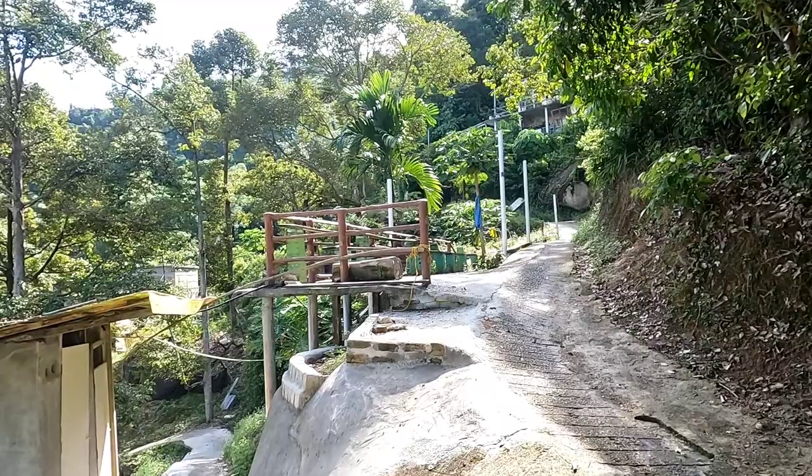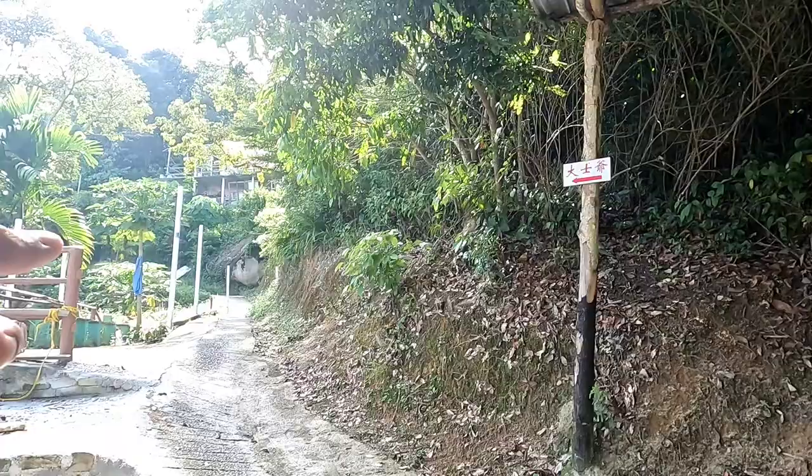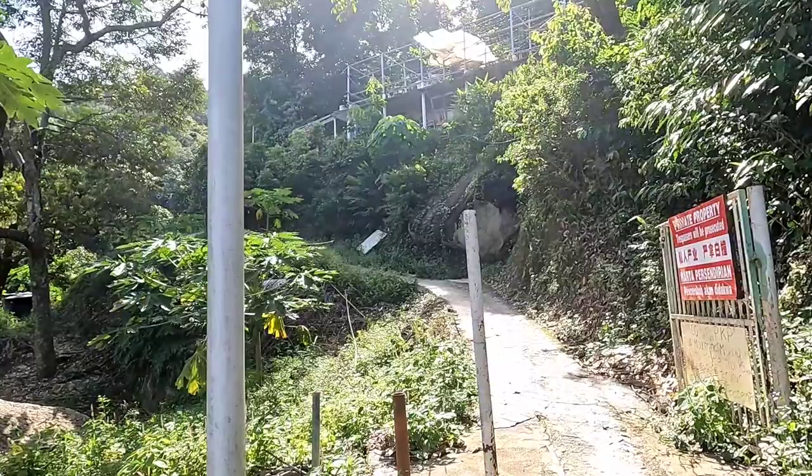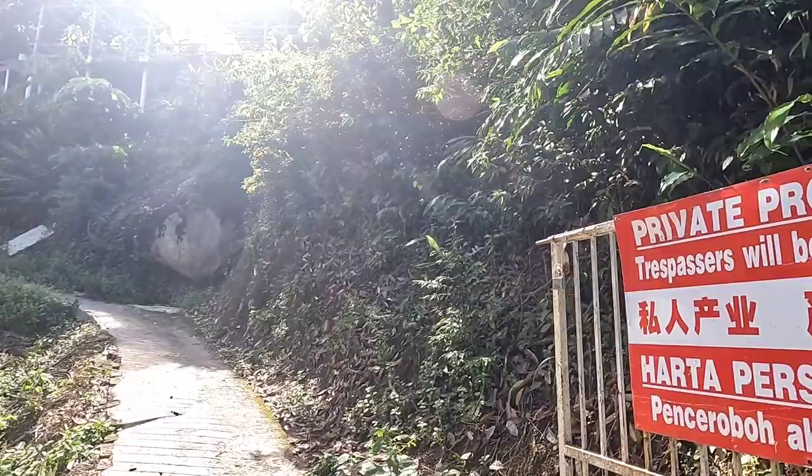After arriving at this intersection, we will just follow that sign. So, let's go! What a nice view. Private property, trespassers will be prosecuted. Again, seriously.